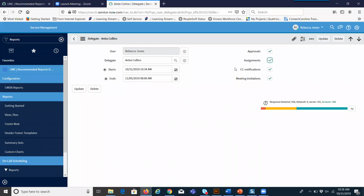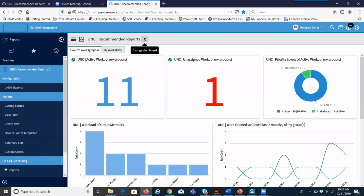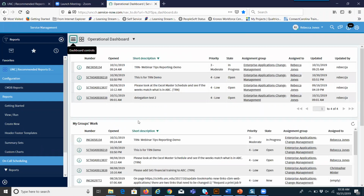Well, it doesn't change who the ticket's assigned to. So it's still Rebecca's ticket, but I will have an easy way to see it because it will be in my list of assignments like all my other assignments. So it's easy for me to see. I don't have to search for it or go out and see what Rebecca's tickets are. I can just go into my normal day-to-day work, and your work will be in there with mine.